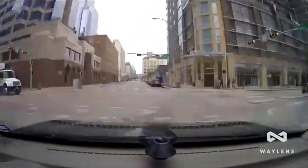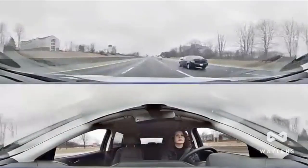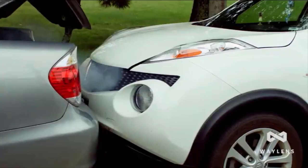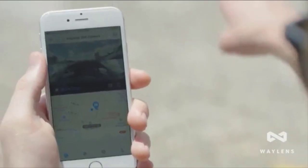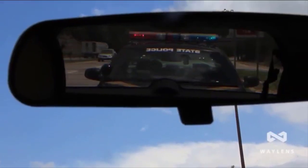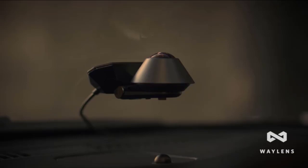The Secure 360 is designed for any vehicle and every driver, from the daily commuter, rideshare services, or families with young drivers. With the Secure 360, you can document an accident, locate your car quickly with a GPS map, preserve your driving record, or catch a thief in the act. So even if this happens, you'll have evidence to provide authorities and your insurance company.